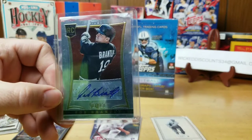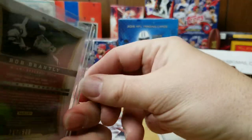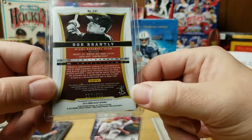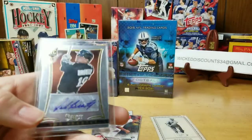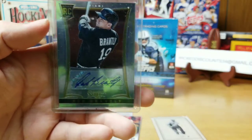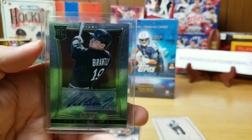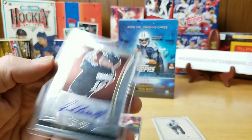This card sold for $4.50. PayPal fees were 43 cents. This card is out of 500 as well. It's hard to see on there. There we go. It came down to $4.07, with the eBay fees of 41 cents. It comes down to $3.66.